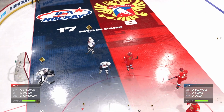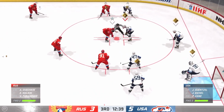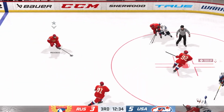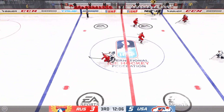Still lots of time left here in this frame. USA's got all sorts of content for the highlight shows tonight. They lead at 5-3. Nice start winning the draw here inside the offensive zone. Those face-offs after icings are important. Now you've got the puck and they're a little tired.